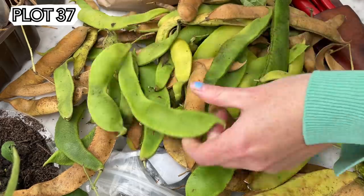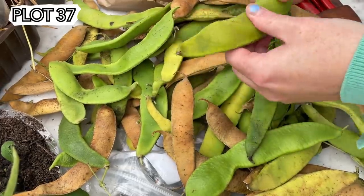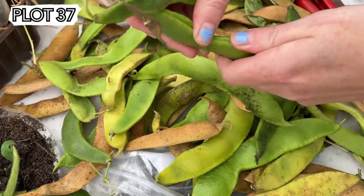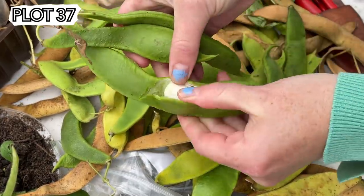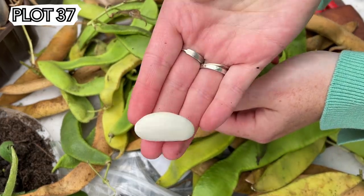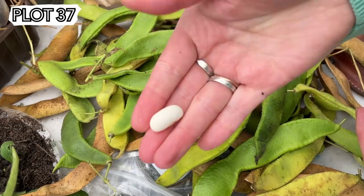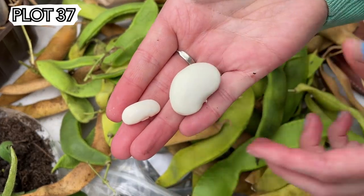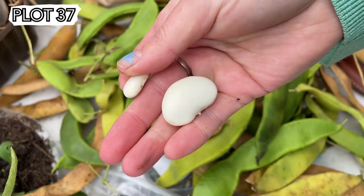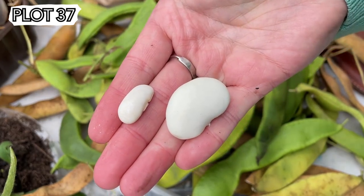I've said before that Greek gigantes are just a form of runner bean. They've just got terrible string, so you wouldn't want to eat them like a fresh runner bean. And they are a white seeded variety, so you get these magnificent huge white seeds. You can eat white seeded runner bean varieties, but for a size comparison, that's a normal runner bean seed left to go big, and this is a Greek gigantes. You can see there's quite a big size difference.